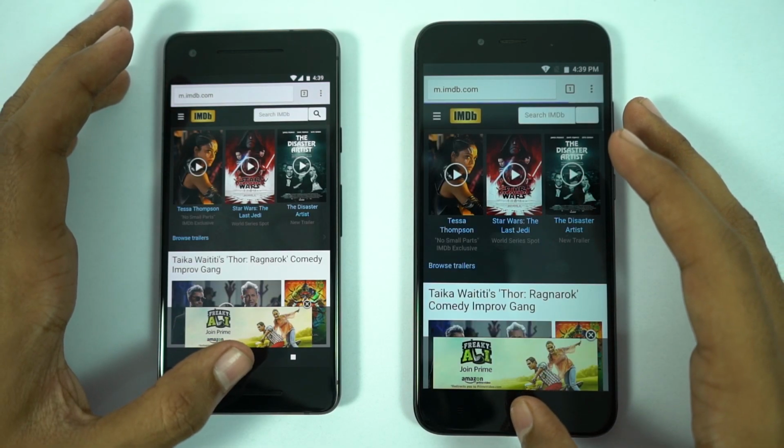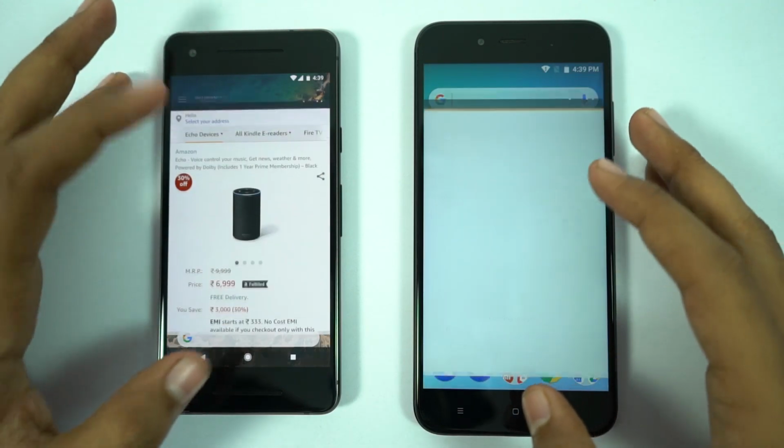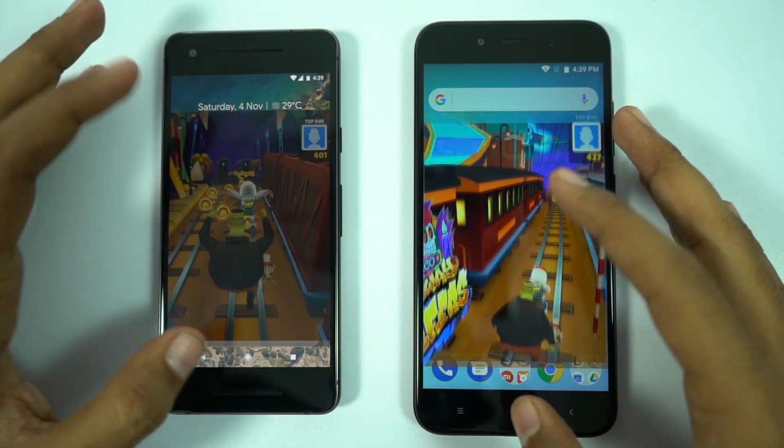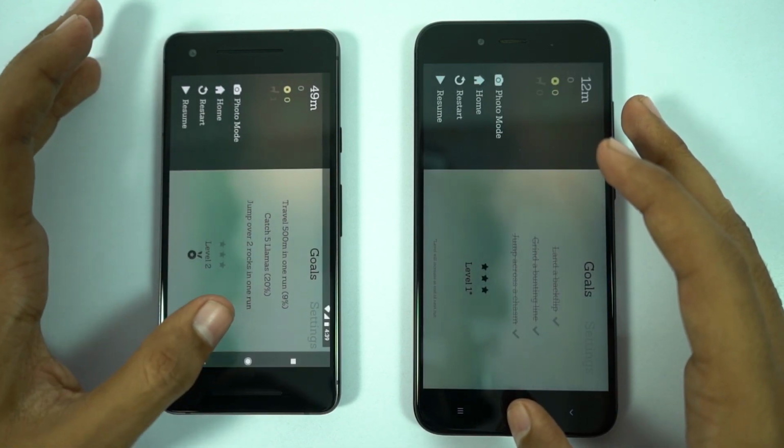So guys, that's the speed test. Now let's see how they perform in the memory management round. In this round, I'll open the same set of apps in the reverse order to see if they're still in memory. If they're in memory, they should open in less than a second.